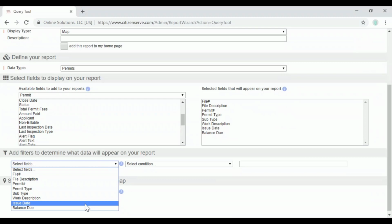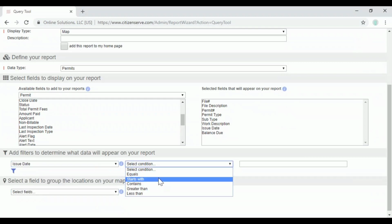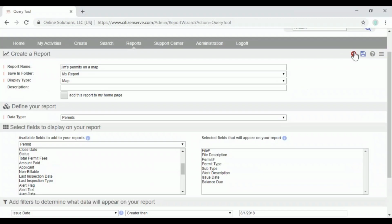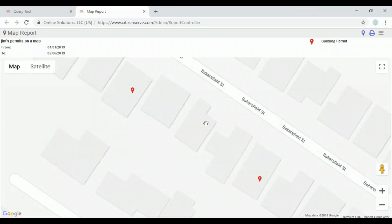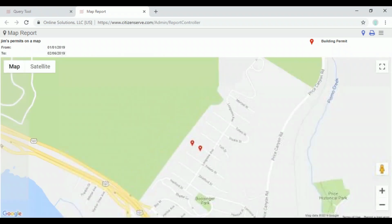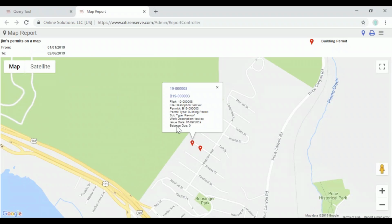I'm going to do some selection criteria: issue dates greater than. I have to go back in time a little bit because we don't have much data here. And I'll say that I want a legend on the map of permit type. And I can click on generate here. This is going to put my permits on a map. It looks like I don't have many issued permits in this example, but you can click on this and see the information that you selected.